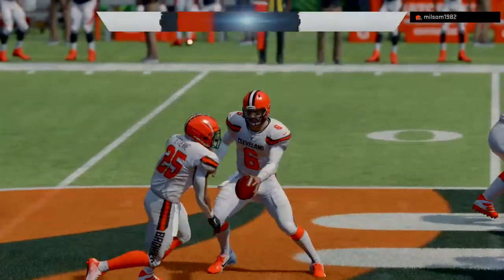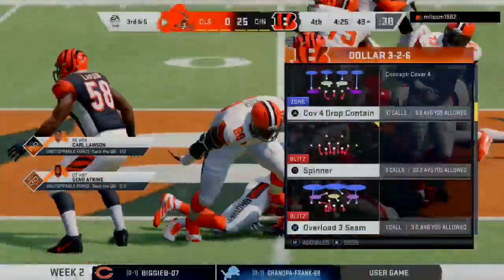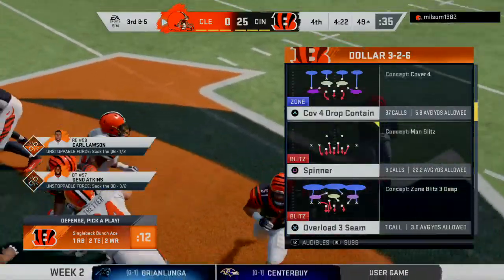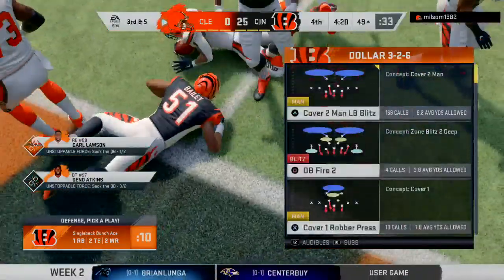Absolutely nobody fooled there. He's going nowhere fast as he's stopped behind the line of scrimmage. Hate to say it, but that play typifies what we've seen from this offense all game long.